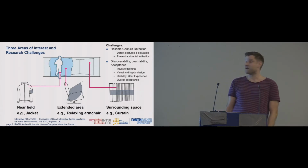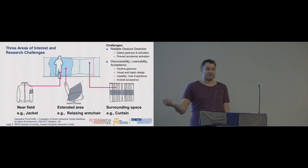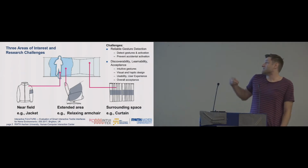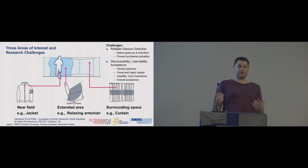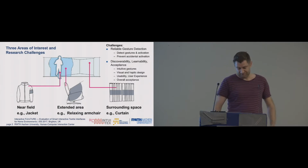And the research challenges we have are to realize a reliable gesture detection and the prevention of accidental activation, for example, and also to ensure discoverability of the gestures and easy learnability, and also high acceptance. That is, we don't want to build a fancy prototype, but we want to build products that are actually used by users.